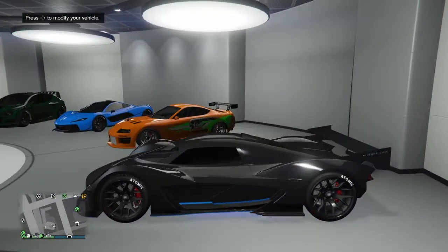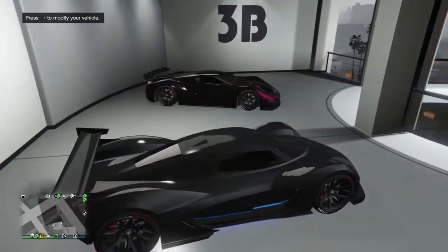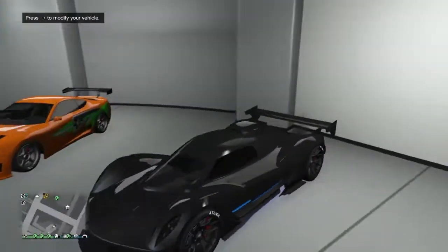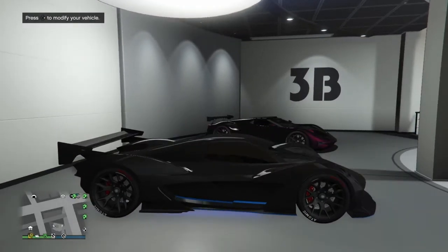Where is it? This one right here? No, it's not. Okay, this just looks nasty, to be honest. I like this car as well, the dark grey, well, black with the grey pleasant, well, silver pleasant, whatever. Just nasty in general, with even the blue line on the side. Looks nice.